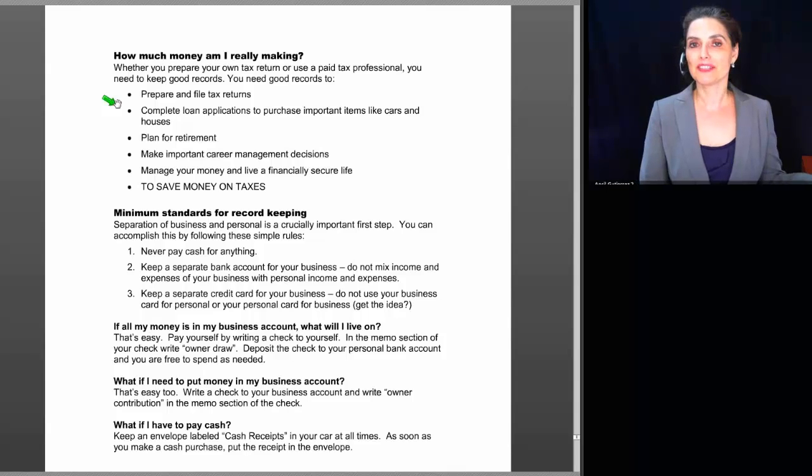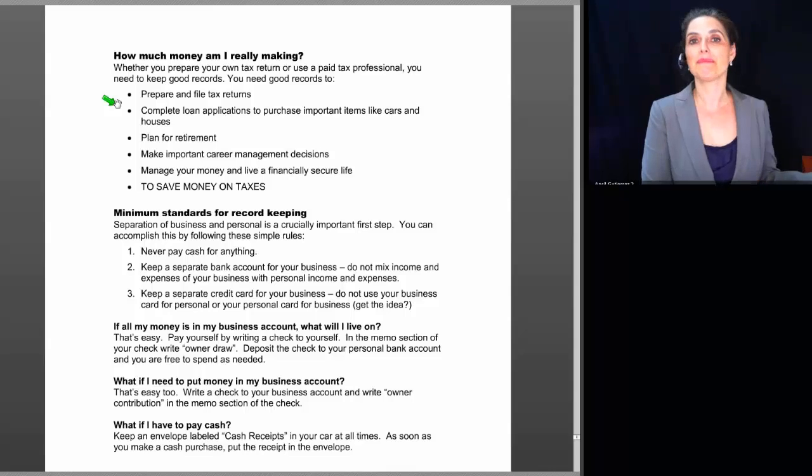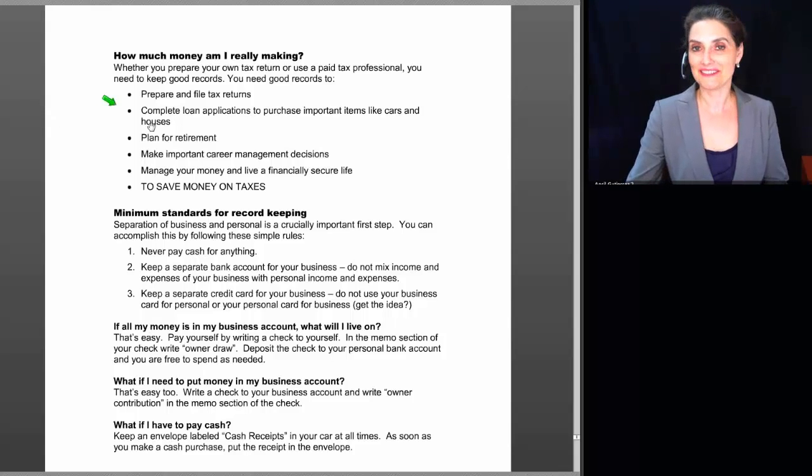And then the other side of the situation, you've got the IRS where you'd like your profit to be as small as it can possibly be to minimize the tax that you owe. In the real world, there's one correct way to do a tax return where you maximize the amount of deductions in a legal way. If the tax return has been done correctly, it would both minimize your tax and show the correct income. And if you're applying for a loan, it ought to be based on what you're actually making, at least in theory. Also, you need to know how much you're making to plan for your retirement and to make important career management decisions.